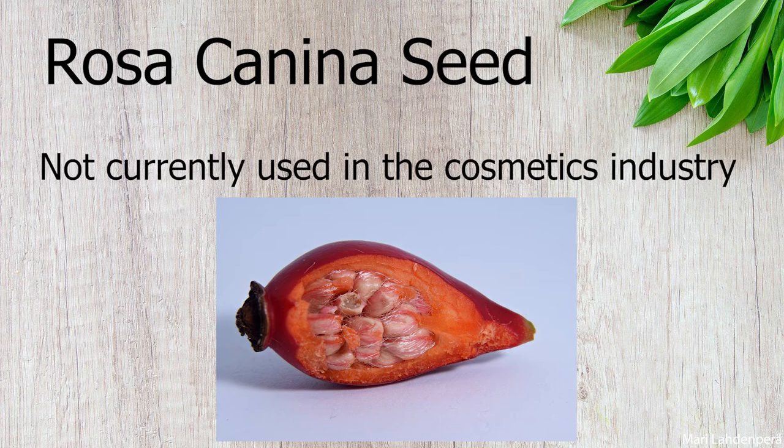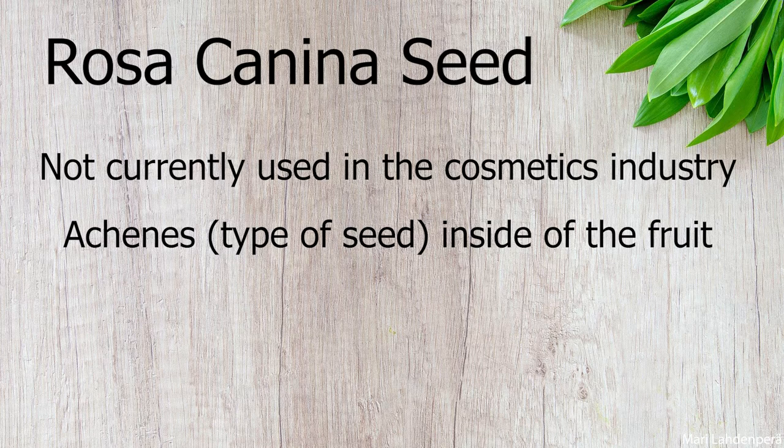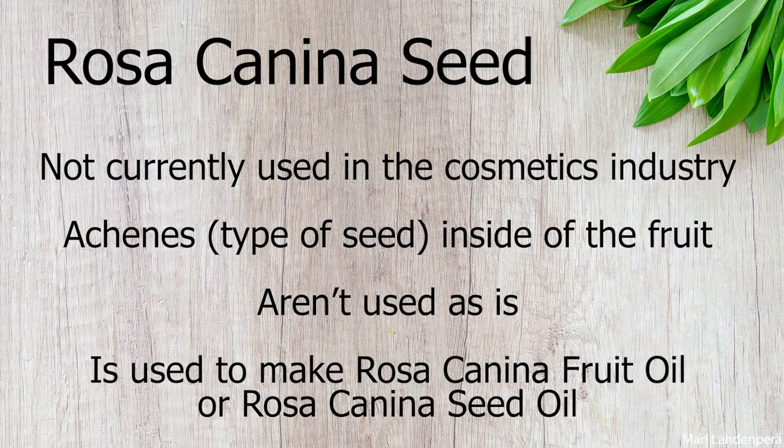Rosa Canina seed. Not currently used in the cosmetic industry. Inside of the Rosa Canina fruit, there are seeds, better called achenes. Rosa Canina seeds aren't used as is, but instead cold-pressed or infused with the whole Rosa Canina fruit to make Rosa Canina fruit oil, better known as rosehip oil, or cold-pressed as is, making Rosa Canina seed oil.